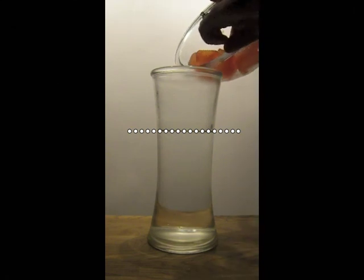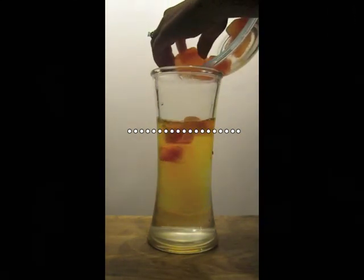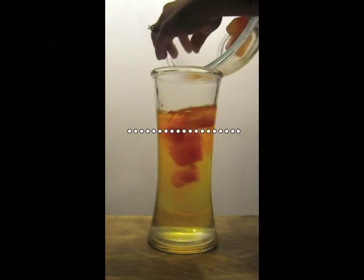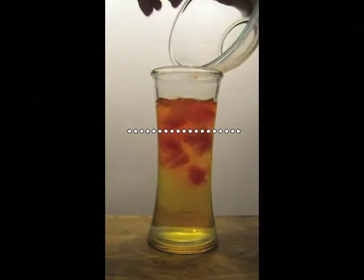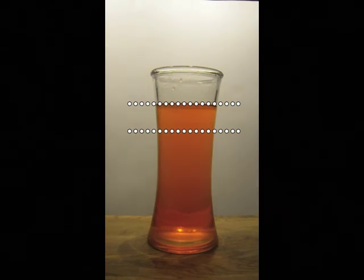Now we're going to add the ice cubes. These ice cubes represent icebergs, which is the ice that has come off of the glacier. Now draw another line on the jar where the new water surface is, and watch the new line as the ice melts. See how the water line doesn't move up or down as the ice is melting? This means that it doesn't matter if the icebergs have melted or not. As soon as they're in the ocean, they are raising sea level.